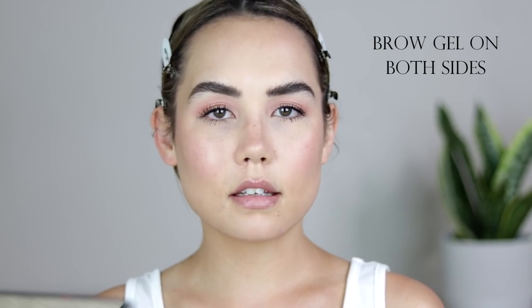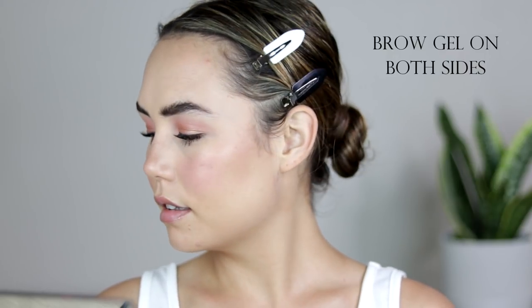Now, it might be just because it's a brand new tube. It may need to dry out a little bit, kind of like a mascara. Maybe after this dries out for a little bit, it will be a little bit easier to work with. However, with that being said, I absolutely love this. As you can see from the demo, my brow hairs are standing straight up. This creates the most beautiful, feathery, fluffy, like model brow. I really, really like this.